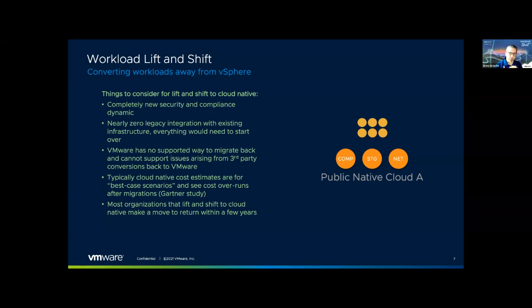We have no supported way to migrate those VMs back. So that means you'd have to rely upon a tool set. Some of these native cloud providers have tools that say, oh yeah, we can help you move it back. But anybody who's ever used VMware Converter, right, doing a P2V, knows that's a really last-ditch effort, right? You don't use that for all your workloads. You use it as a, hey, this is our only choice. And that would be the only choice that you'd want to use that tool set for as well.